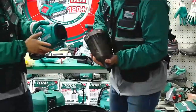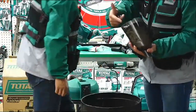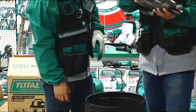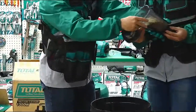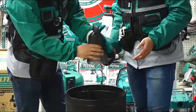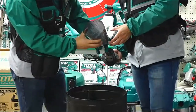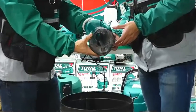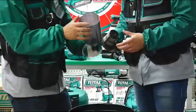First we leave this machine part away. This is the main body, and all the rubbish is inside. If you want to clean it, you can just pour it out. Very easy. Maybe this way you can see the rubber cover. This helps keep the trash inside, not going directly out. Very good design, right?